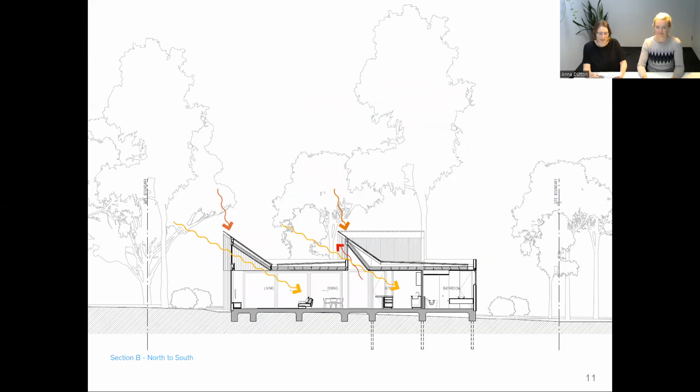A 2.7-meter datum height was established for the flat ceilings to keep volumes modest. Anything above this became a dramatic steep ceiling to a highlight window to harness sunlight deep into the house, with overhangs to protect from the summer sun. Operable high-level windows also provide an exhausting effect. Views up and out to tree canopies are prioritized. Structure by Form Engineers facilitated this dramatic design.